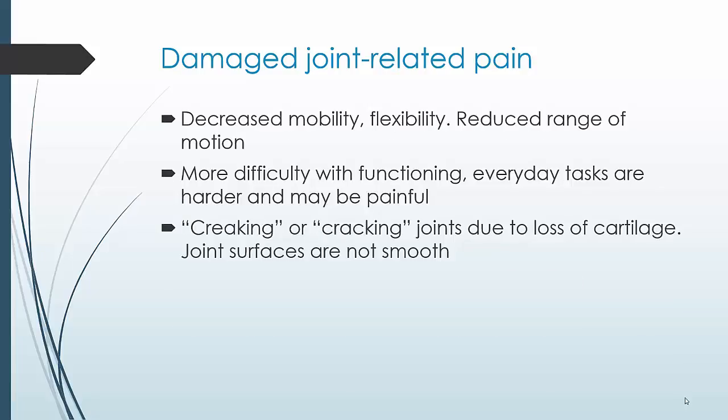So those joints have decreased mobility, decreased flexibility, reduced range of motion. Often they pop and crack and so forth. Everyday tasks may be difficult, that kind of thing, because the joint isn't normal anymore.